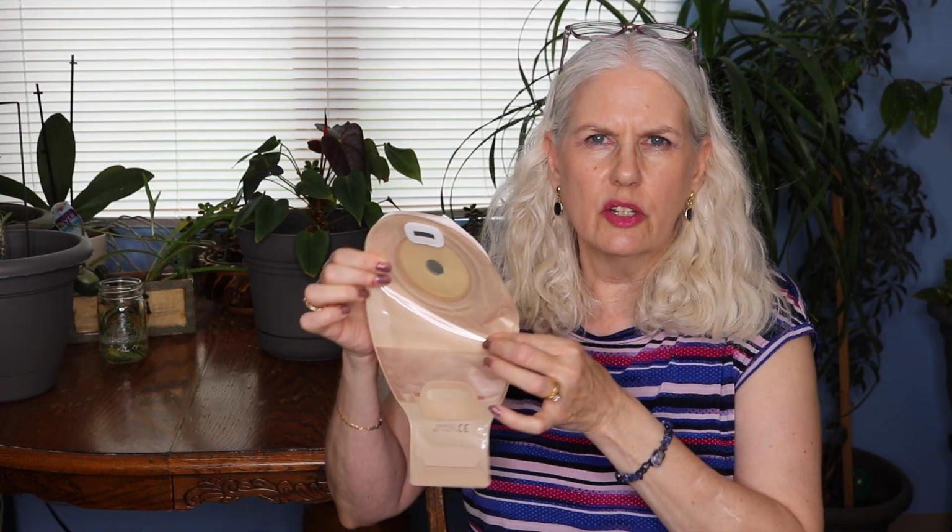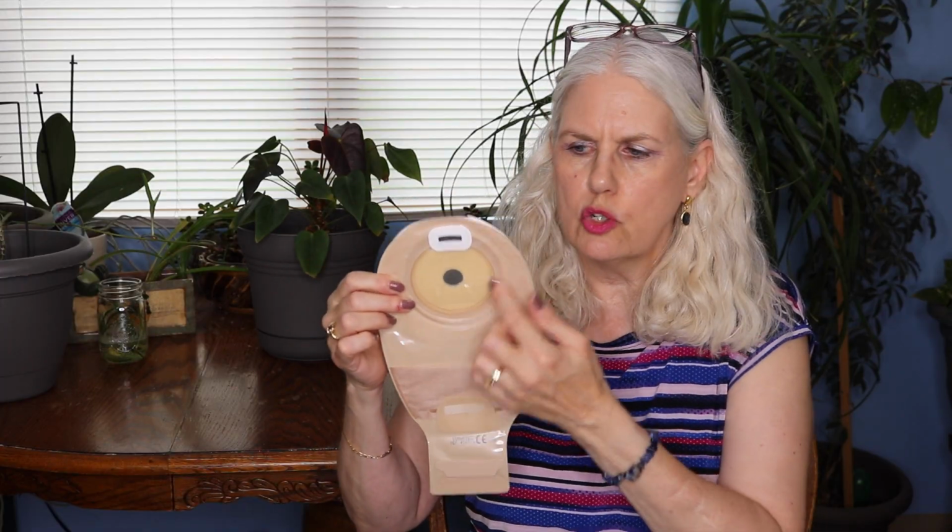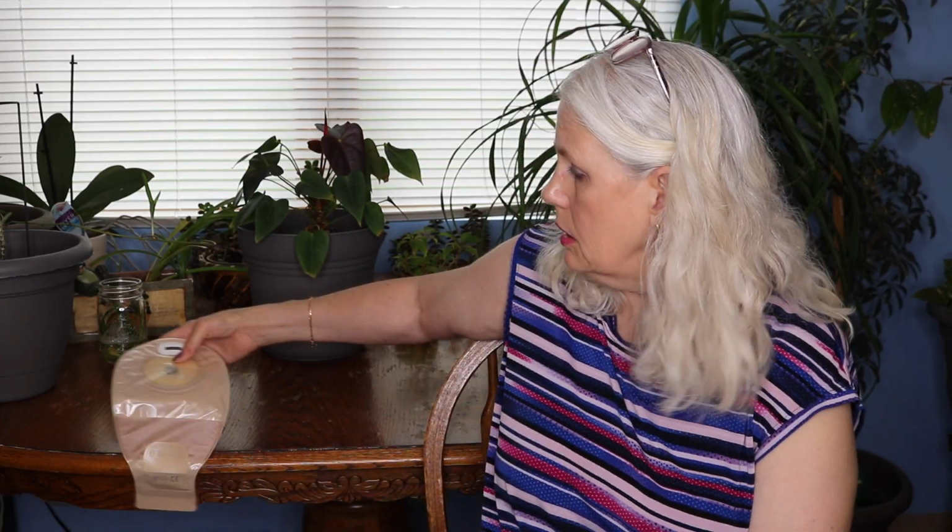But in any case, this is a clear see-through bag. This is usually what they start you off with in the hospital because they want to make sure that they can see your stoma, make sure it's healthy, that everything is going okay with it, and then want to see your output and see what that looks like to make sure that it looks okay. Most bags do have a filter on them. I'll discuss that in a minute, but again, that's kind of what that would look like.